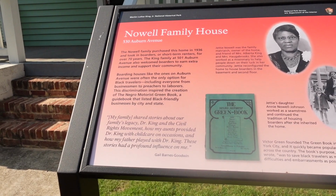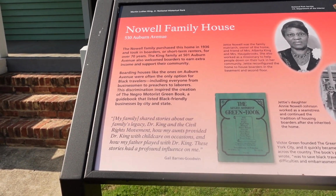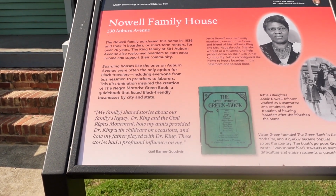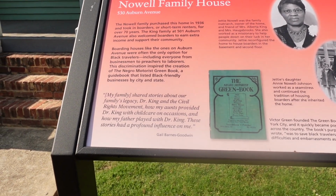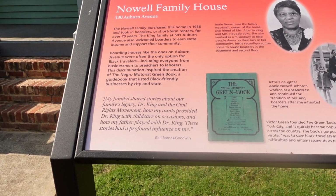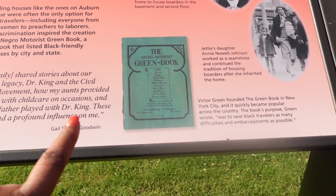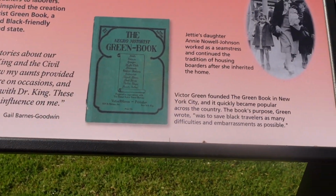My family shares stories about our family's legacy, Dr. King and the Civil Rights Movement, how my aunts provided Dr. King with child care on occasions, and how my father played with Dr. King. These stories had a profound influence on me. And then look, that's an example of the Green Book. I've always heard about this, guys.